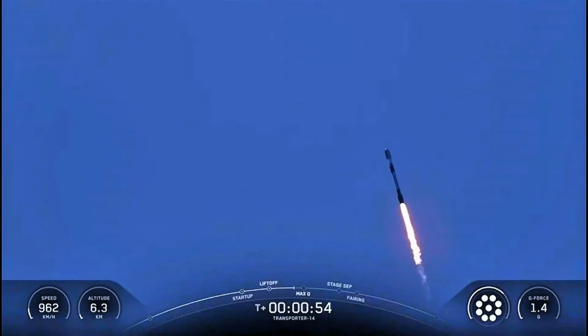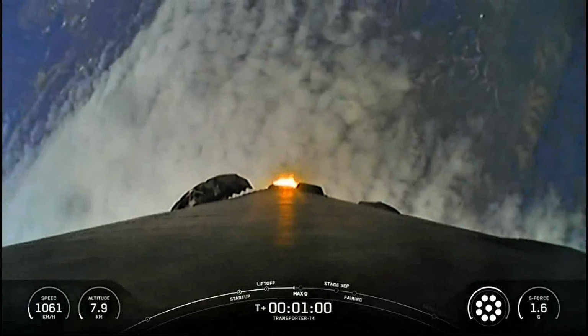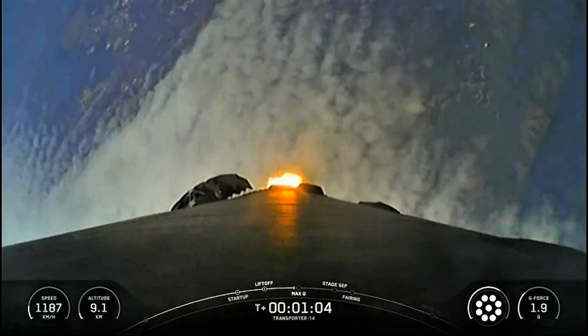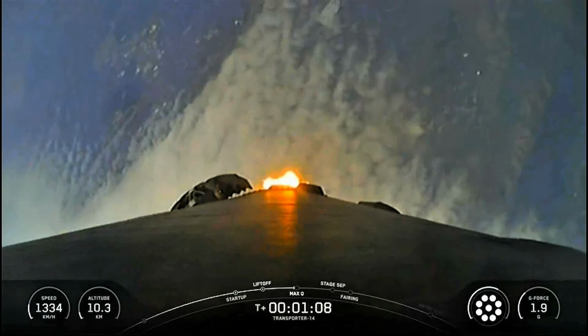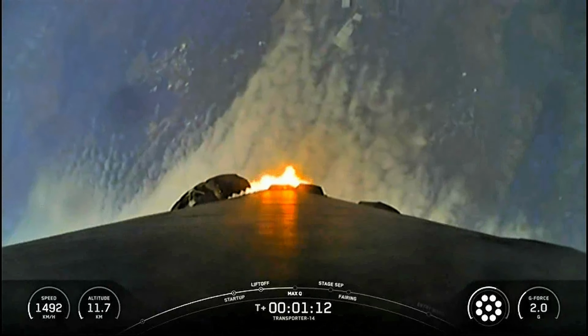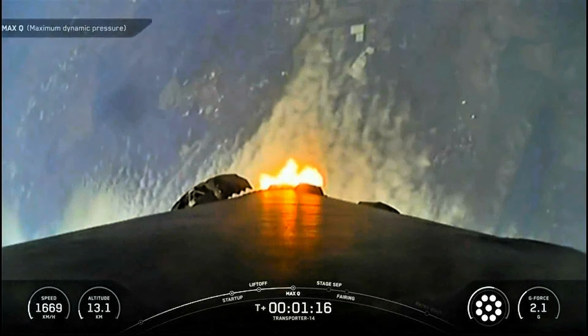We are now currently throttling down to prepare for max Q. That's the point of maximum aerodynamic stresses on the vehicle. Max Q is reached when the air density of the atmosphere decreases faster than the increasing speed of the rocket. We're coming up on max Q here in a few seconds. Max Q. And there we've passed through max Q.